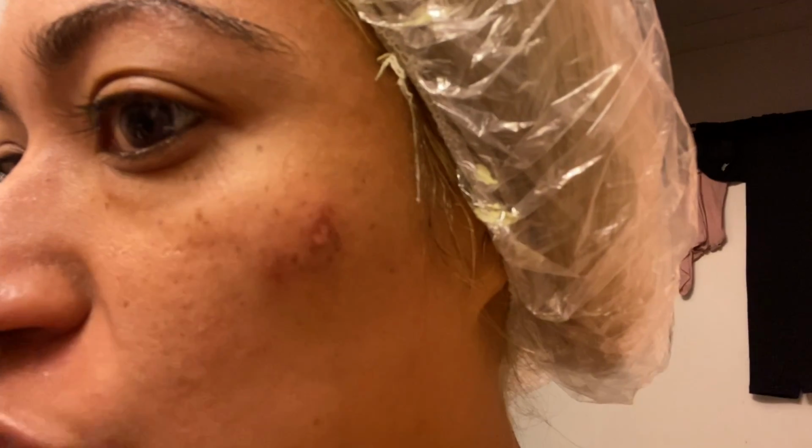I really like how soft it's left my skin feeling. It's left my skin feeling super clean and not dry, not clogged. It's definitely removed everything. I was able to get that extraction out with minimal effort, and I had blackheads here. Maybe I'll do a before and after.